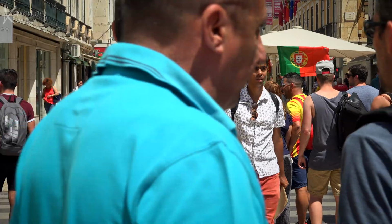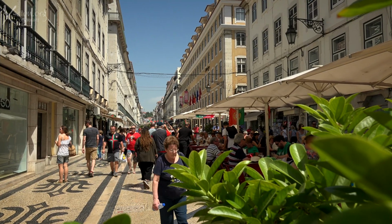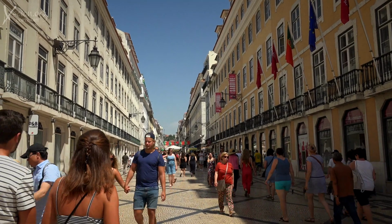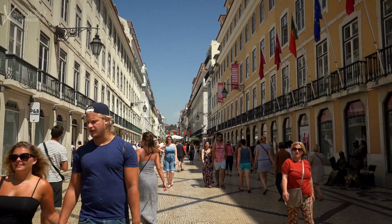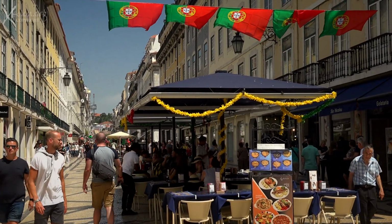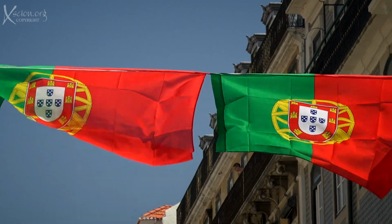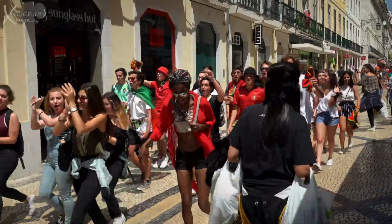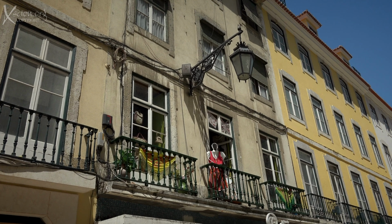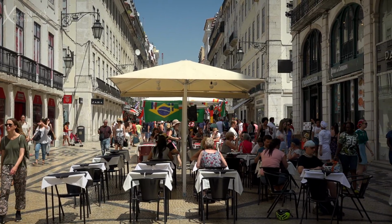It's a great place to stroll around. Rua Augusta being long and straight, with 6-story buildings on either side, creating an awe-inspiring effect. As the flags fluttered expectantly, the fans sang and made their way to get a good vantage point for the match. Nathan recording the moment.